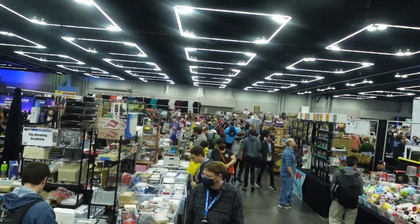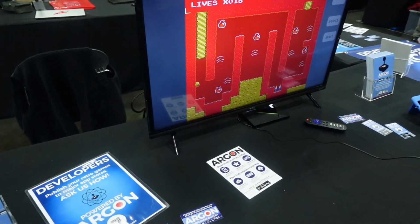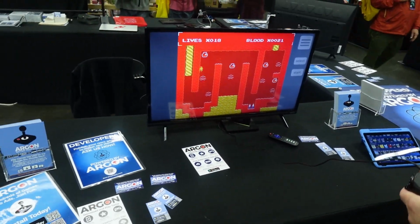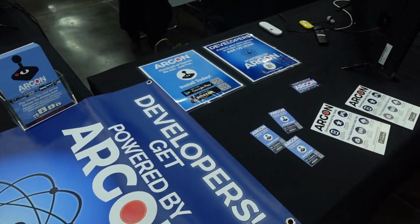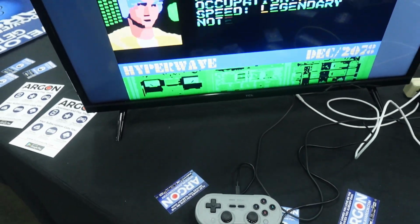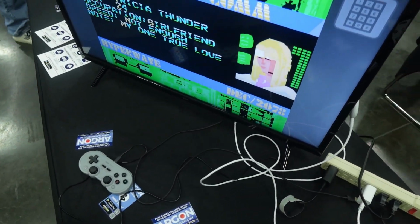And then, yeah, it was hopping all weekend. You can see all the people and the booths. And then here is the Argon booth. Now, this is really cool. So this is emulation software, but kind of in the cloud, but you can also use it offline, and it's transferable. You can use it on your tablet, your phone, your computer, provided you're on Windows 11, and you can even use it on your Google Chromecast. It works on there, and your Amazon Fire Sticks. So it was really cool to see, and we actually got to talk with Brian. So let's talk to Brian about Argon.